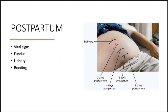So it should be at the level of the umbilicus for the first 12 hours. Then it should descend by 1 finger breadth each succeeding day. And by the 10th day, it should be a pelvic organ. So you can see this is 2 days postpartum, 4 days postpartum, 6 days postpartum, and by the 10th day, it should be a pelvic organ.